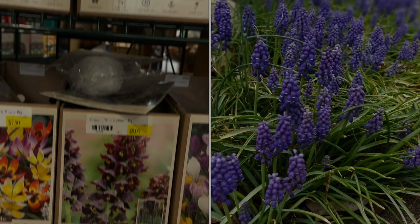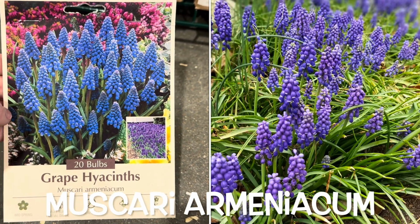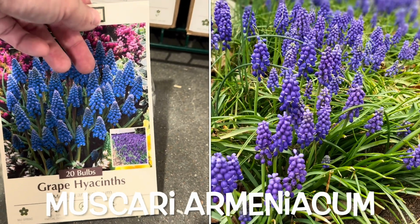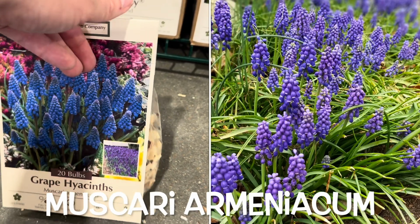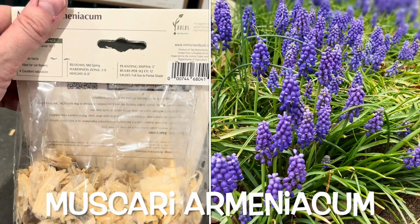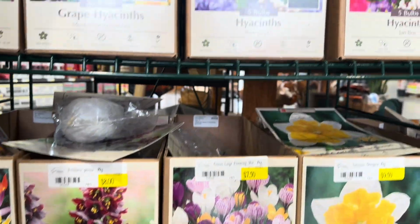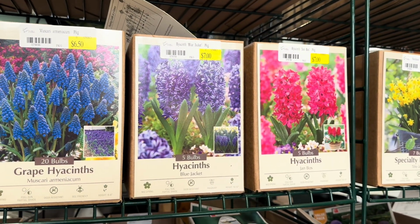So you get 20 bulbs for $6.50. I wouldn't mind planting these in like a container. Maybe that's how I need to approach it. Plant them all in a container and let them come up. Maybe I would like that. So grape hyacinth, hardy zones 3 through 9, height 6 to 8 inches tall. Not this year though.